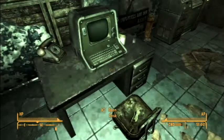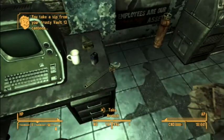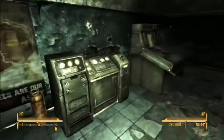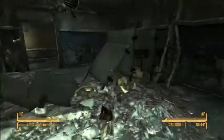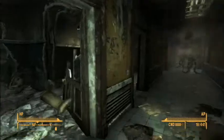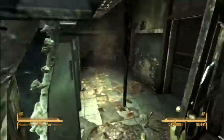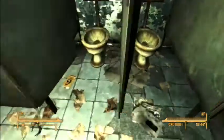Okay, so let's just start looting. Wrench. What else is in here? Yeah. So we're going to head back just back here to... This is the main door, right? Okay, just wanted to get my bearings. Is there a first aid kit in here? Always look in the toilets.